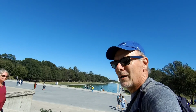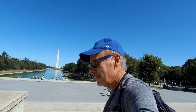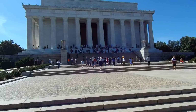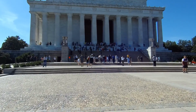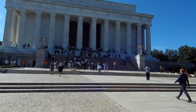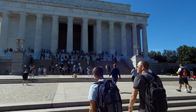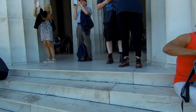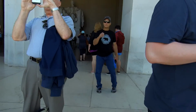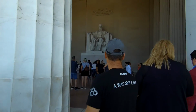But now we're going to walk up here. I'll probably cut out here a few times. It's a long walk up. Quite a few people here today, all enjoying. This is a massive monument. This is way bigger than any of the other monuments. Holy moly, it's huge. Well, I'm getting up a lot of steps to climb up here. Wow, it's quite something.